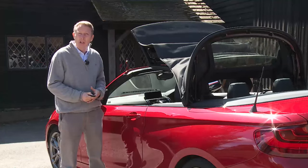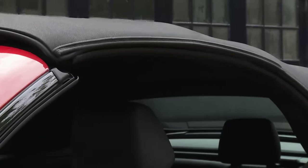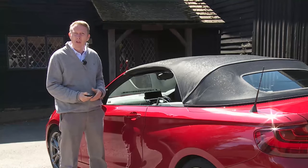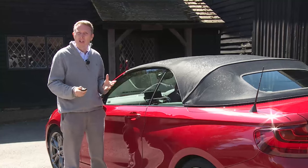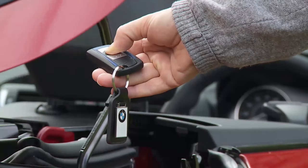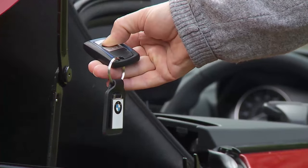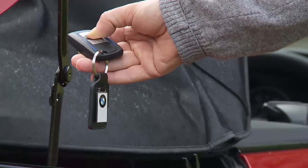It takes just 19 seconds and means that you can complete it at speeds of up to 30 miles an hour. As you might have noticed, I've activated the folding process remotely from the key fob, functionality that comes courtesy of this car's extra cost comfort access feature. Thanks to this, if you've left the top down and you're across the road from your car in a pavement cafe when the heavens open, you can put the hood up without leaving your cappuccino.